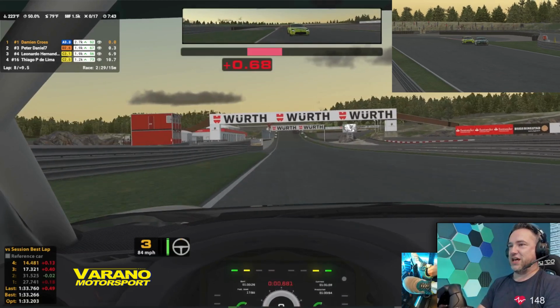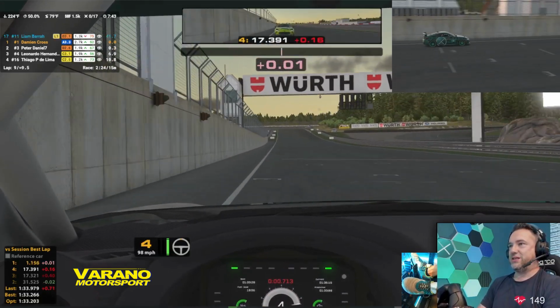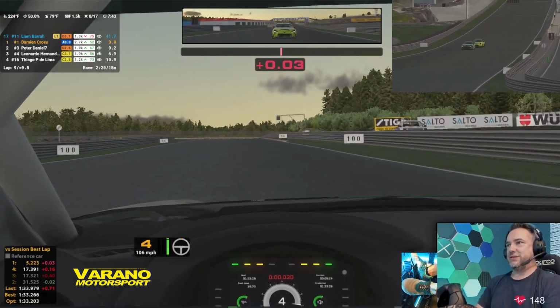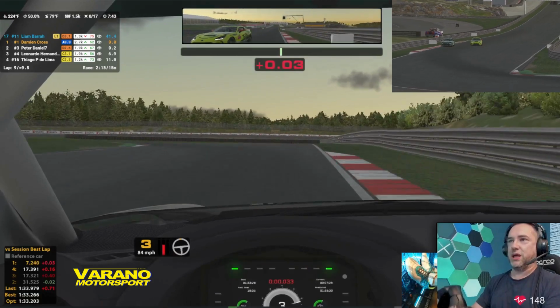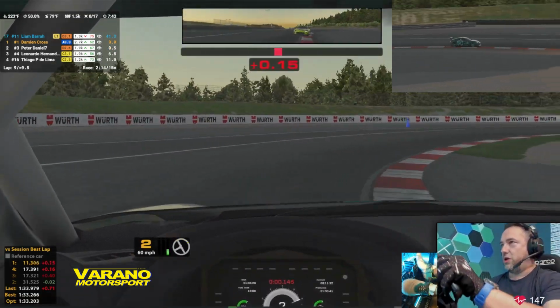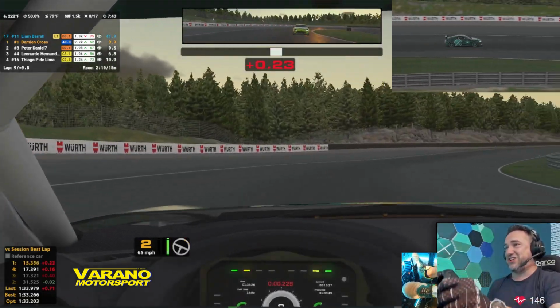Let's go defensive again. No way through, Peter. Sorry, man. He's just not close enough, so take the line we want. He's having a look. No, you don't, mate. He has to try something, doesn't he?